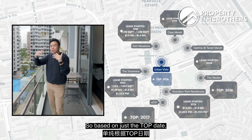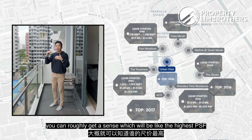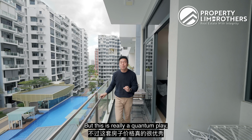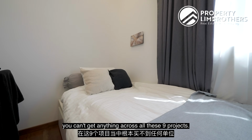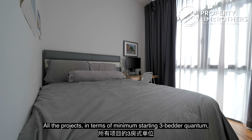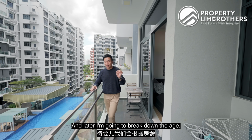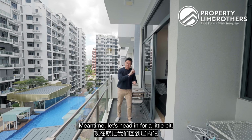So based on just the TOP date, you can roughly get a sense which will be the highest PSF. And of course, in terms of quantum wise, which we will talk about later. But this is really a quantum bit, because if you want to get a 3-bedder at 1.3 million, you can't get anything across all these 9 projects. All the projects in terms of minimum starting 3-bedder quantum is already at 1.45 upwards. And later I'm going to break down the age and the PSF level for you. Meantime, let's have a look.